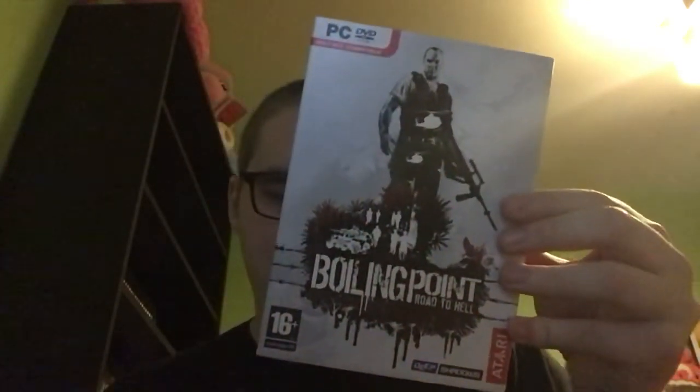And then by 2005, almost all of Atari's PC games were released in standard DVD cases. There were a few exceptions that had some slightly different packaging that still resemble boxes. Like, here's Boiling Point Road to Hell, released in 2005. And it came in a slipcover. So you open it up, and there you go. You have the DVD keep case inside, with everything included.